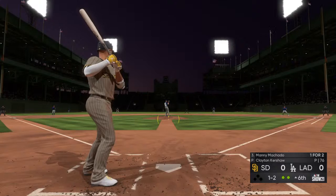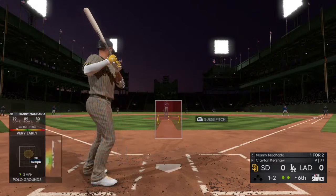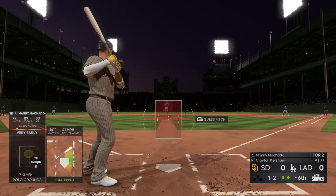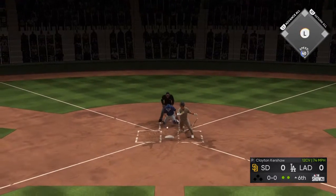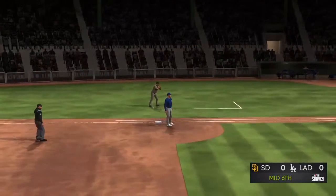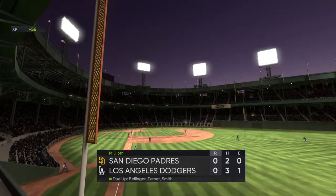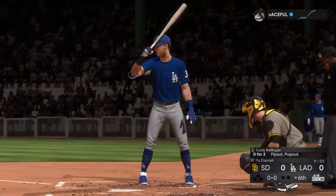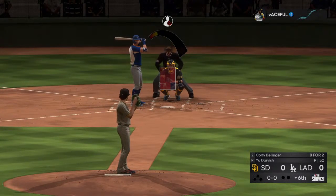Another 1-2 delivery. Swing and a miss, got him reaching. Up with it, Smith. And the throw to first ends the inning. Now at the plate is Cody Bellinger. In his last at-bat, he popped out in foul ground. Yeah, Matt, he's got to make an adjustment right here.